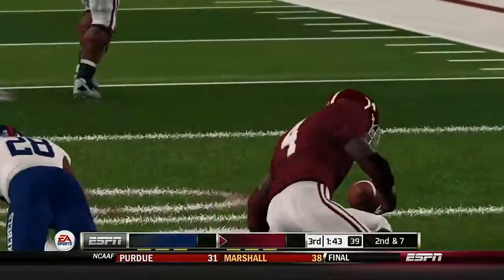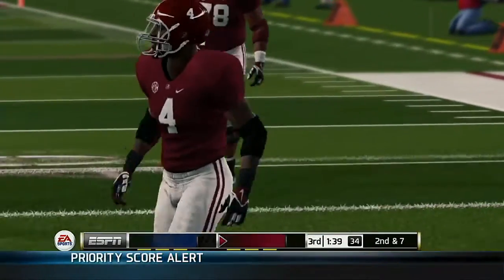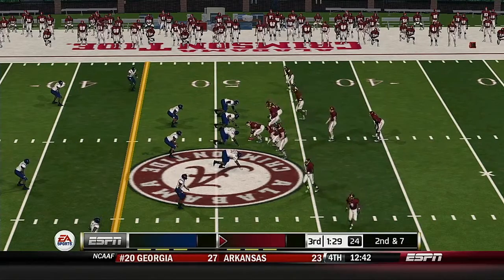Bring him down at the 48. That's good for a gain of 3 yards. That'll make it 2nd and 7. 2nd down, 7 yards to go. Ball on their own 48.